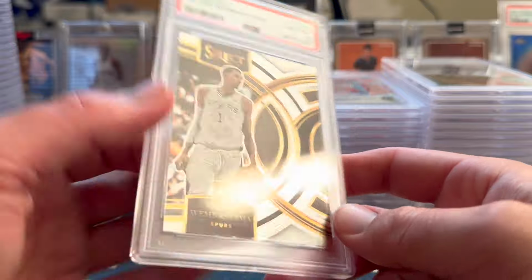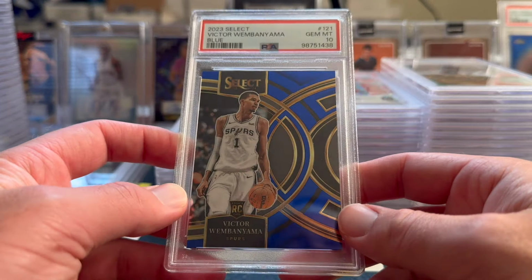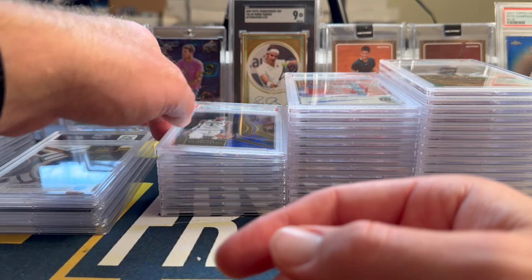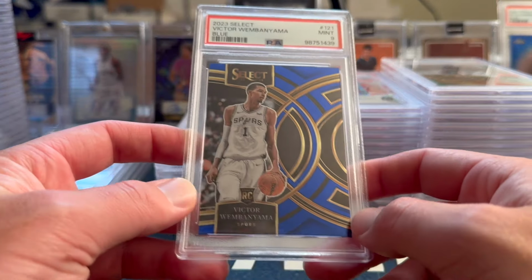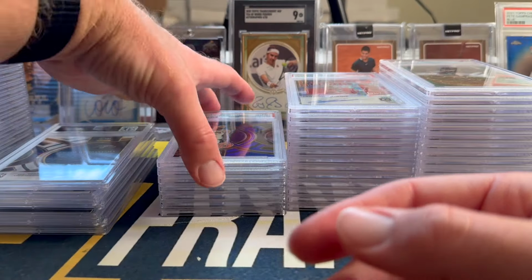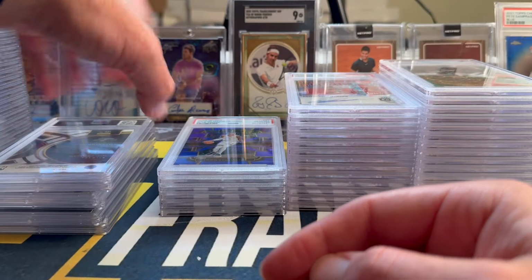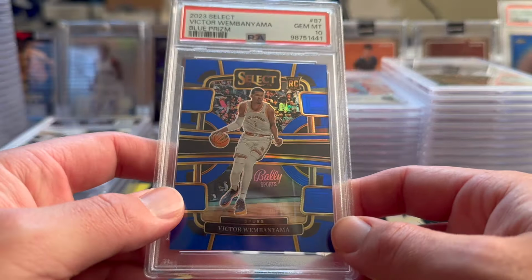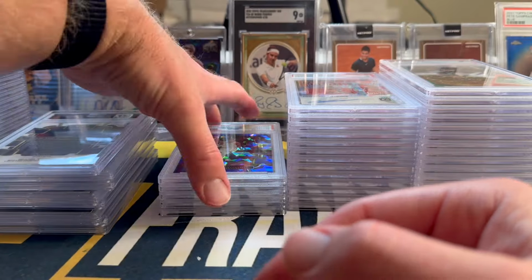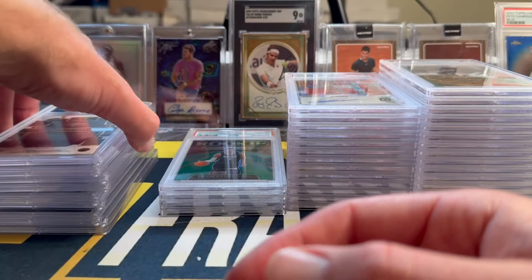Got a Wimby Select 10. We have a blue, that one got a 10 out of Select, so that's from the retail. And then I think, oh, that's another blue. I thought we had a blue prism, maybe it's the next one. That one got a 9, and this one is the blue prism, and that one did get a 10. Very nice there on the Wimby. Another blue prism, that's going to be the Concourse, got a 10. And a blue ice Wimby 10, so absolutely killing it on the Wimby stuff.